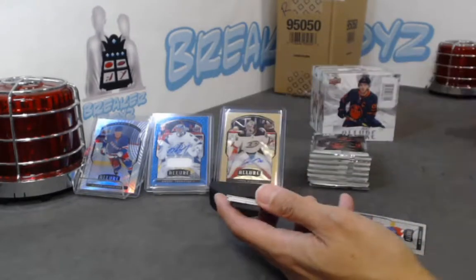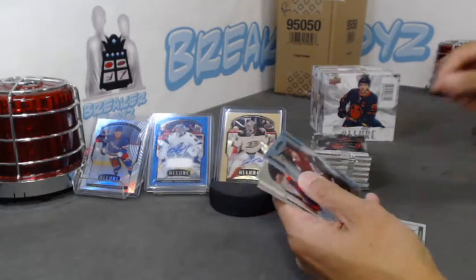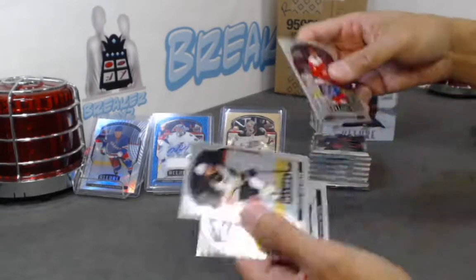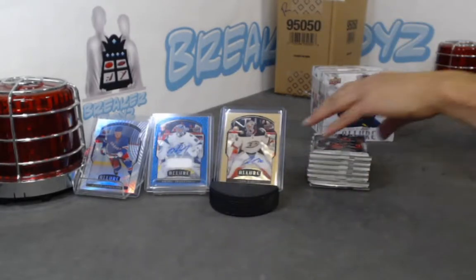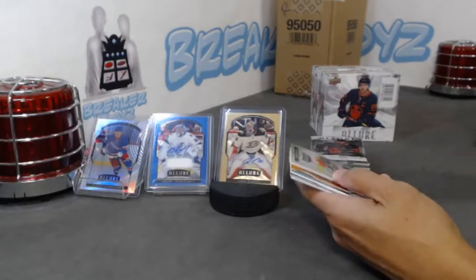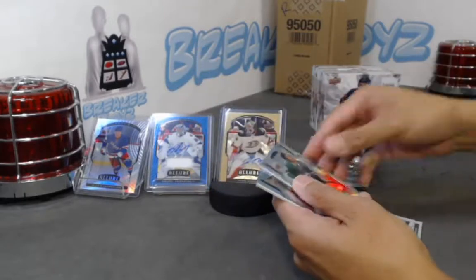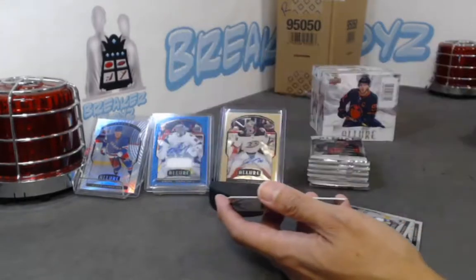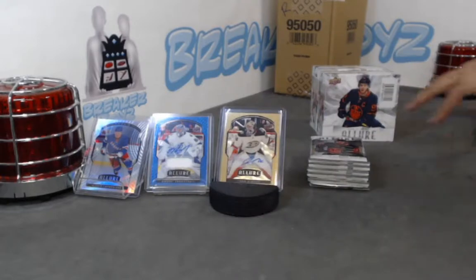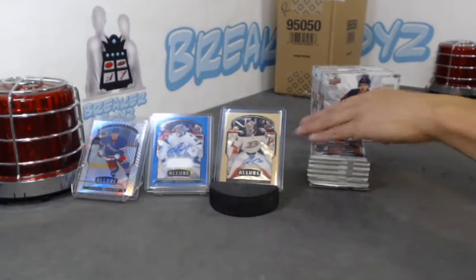All right, we got a Kravtsov. We got a Dylan Strome. We got a Victor Soderstrom. Another Victor Soderstrom. Connor McMichael. And three base. Yeah, when I saw the autograph and I saw the Ducks jersey, I'm like, no way. How did we do this in one break? It's insane. Oh, and we got a Tomas Hertl. We had a double rainbow of Jason Robertson. Gage Quinney. And three base. I don't even have the Eichel out of 10 up here either. Get that glare.